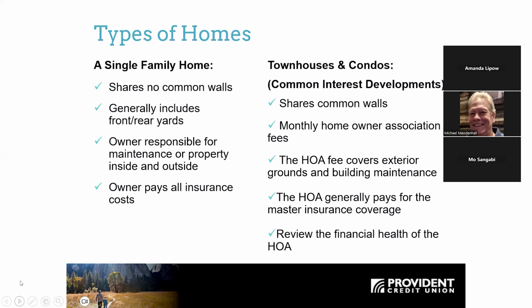And lastly, the financial health of the HOA. If I can obtain the HOA financials before I show a property, I will go through them quickly and determine whether or not that this HOA is in financial hardship. If it is, I will steer all my clients away from the property. Really important that you get a strong HOA financially. Okay?